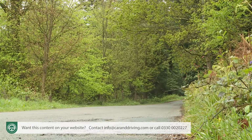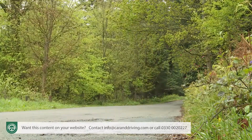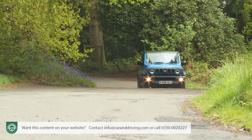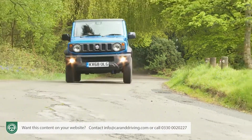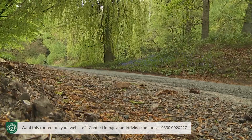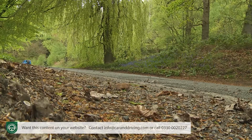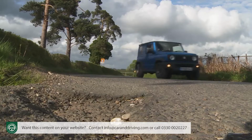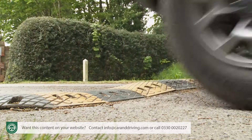Now, Suzuki claims to have put a lot of work into improving ride comfort with this 4th generation model, positioning 8 rubber body mounts between the ladder frame chassis and the upper body to try to help dial out the worst vibrations. That is quite effective when it comes to smoothing things out on the highway, but it's not enough to prevent an extremely choppy standard of ride at low speeds, which will shake your teeth out over potholes and sharper speed humps. But all these things are inevitable byproducts of proper off-road prowess.